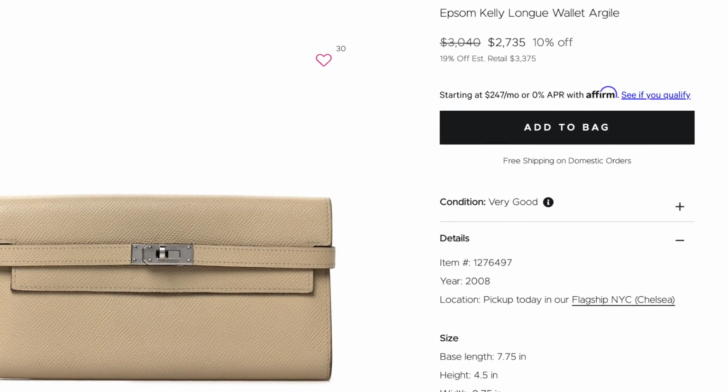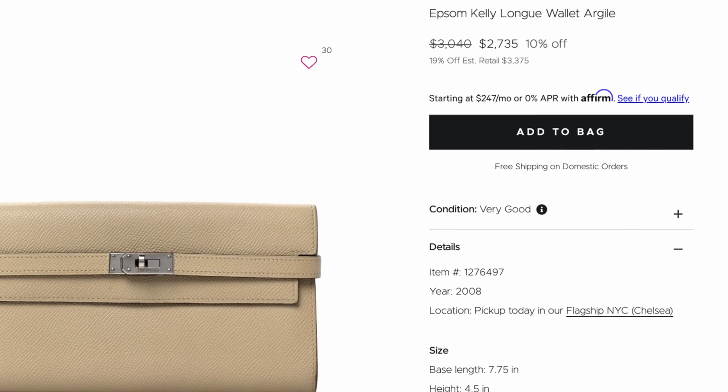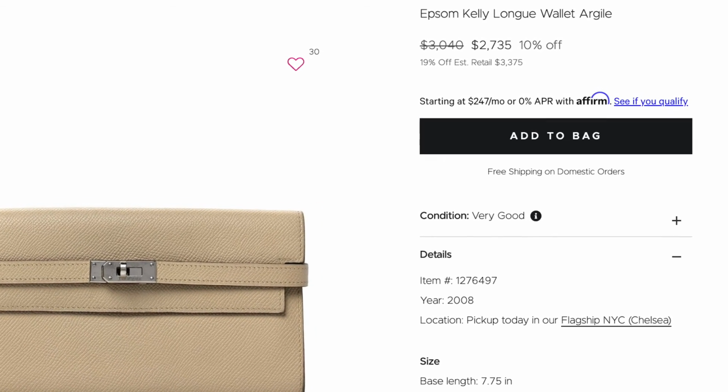So if I can find some in good condition at decent prices, I will make sure to link those in the info box for you. You can of course find the Kelly To Go on the pre-loved market too, but they are still insanely expensive, which I don't understand why that is.